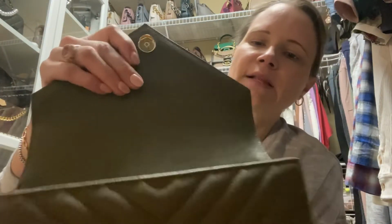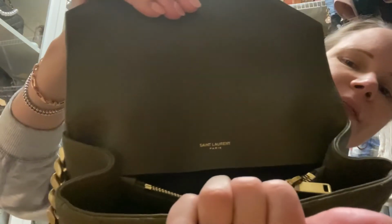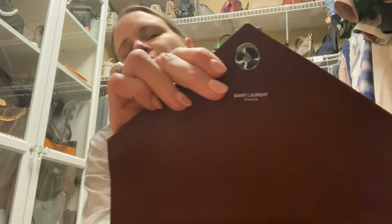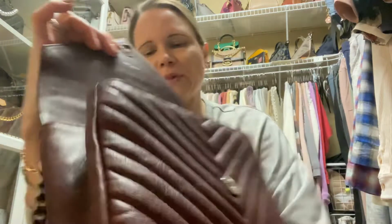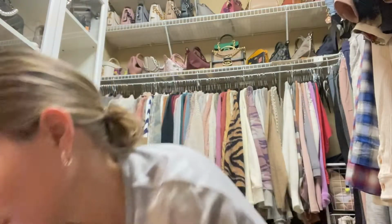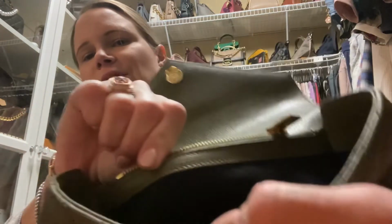Now, one other difference I noticed was on the interior. If you look at this flap, there is no font here that says Saint Laurent Paris. It is actually down lower right there, as you can see. That's on the newer model. On the older model, the font was found up higher underneath the snap. And so that's the other difference that I noted. There's also a spot inside right below where the interior zipper pocket is. Let me check and see if that's the same on this bag. Interestingly enough, it's not. There is not one right there. So those are two differences that I did notice.